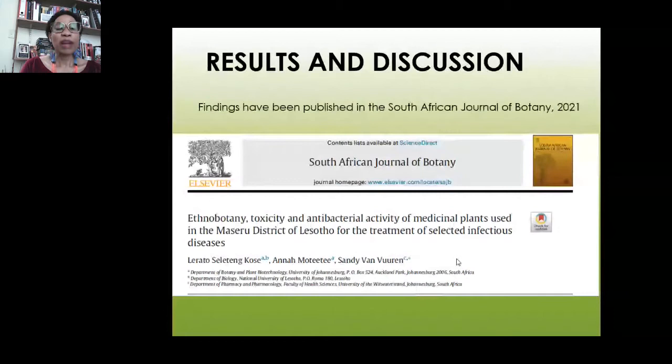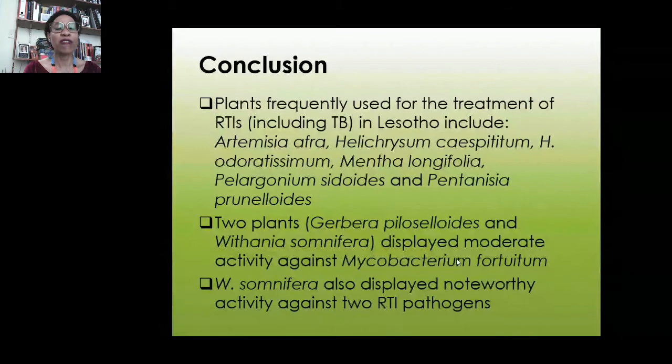And to wrap up, plants that were found to be used for treatment of RTIs in the Maseru district of Lesotho included Artemisia afra. We didn't see this in our antimicrobial activity assay because it had already been screened, as found in the literature survey that had been conducted. Species such as Mentha longifolia as well as Pelargonium seem to be making it to the list of plants that were recorded and found to be highly used for treatment of TB and other RTIs.